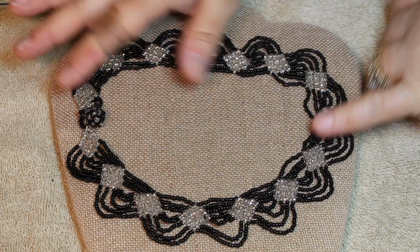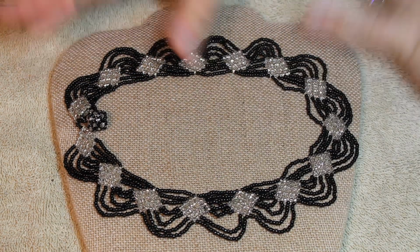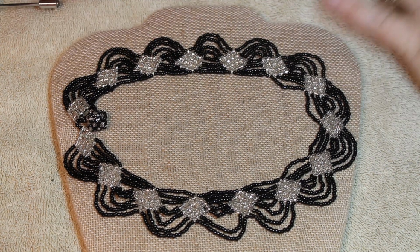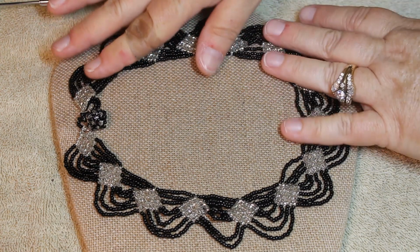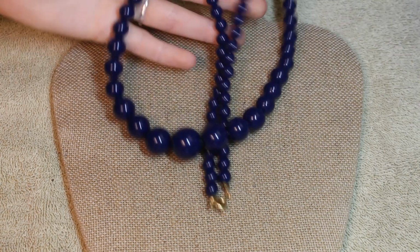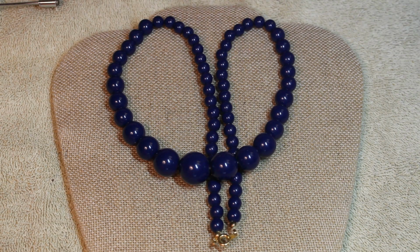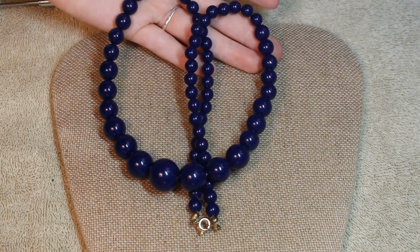If you've watched this for a while, I appreciate beadwork. I mean, this is gorgeous. I don't have the patience for this at all, but this is a really beautiful scalloped choker or collar. And that is gorgeous. We have just the plastic bead standard necklace on a gold tone clasp.